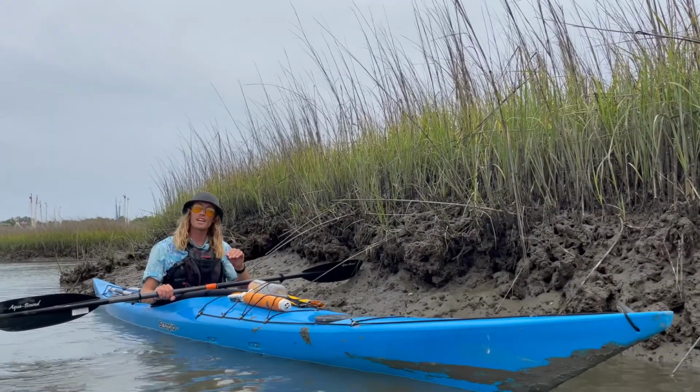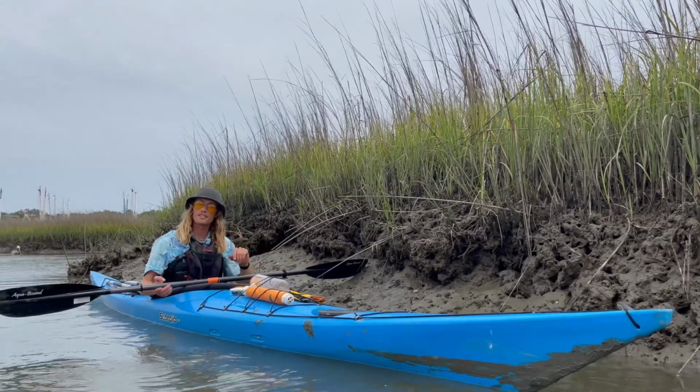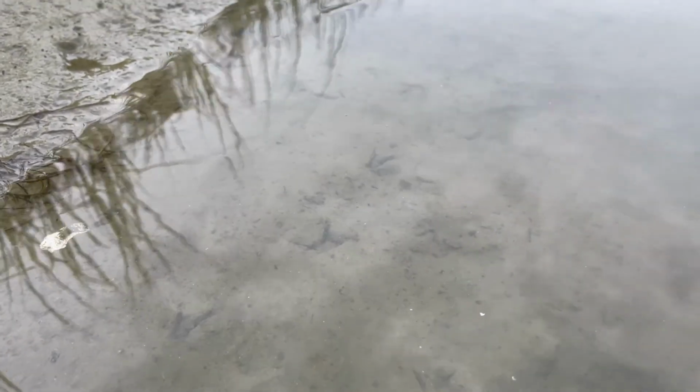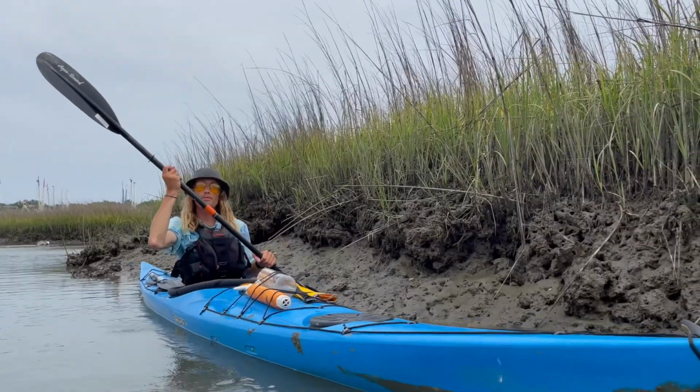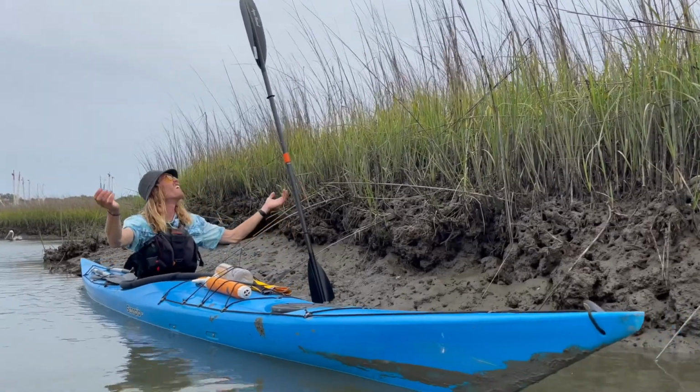Because it's such fine-grained sediment, pluff mud is also known as low country quicksand, which is why birds can walk on it, but we cannot. Any bit of pressure you put into this pluff mud, you could get stuck. You can see my paddle here. Wow, look at that.